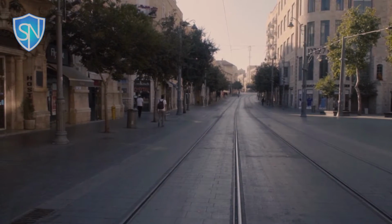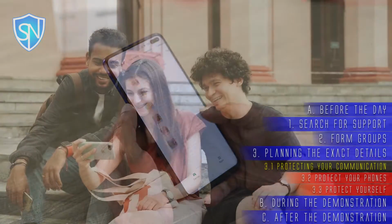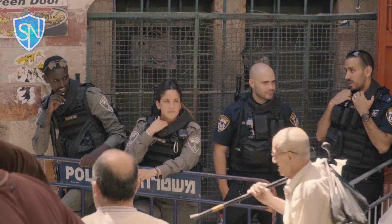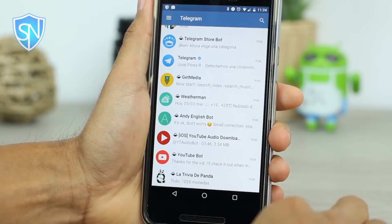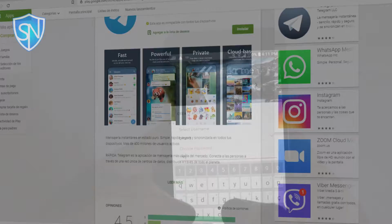The first step here is protecting your communication. You can use the following apps to communicate with fellow trusted members before and during the public demonstration. Just make sure your trusted fellow members are not police informers. Telegram. Telegram is a messaging app like WhatsApp, but with no government surveillance. You can use a virtual number to register an account.